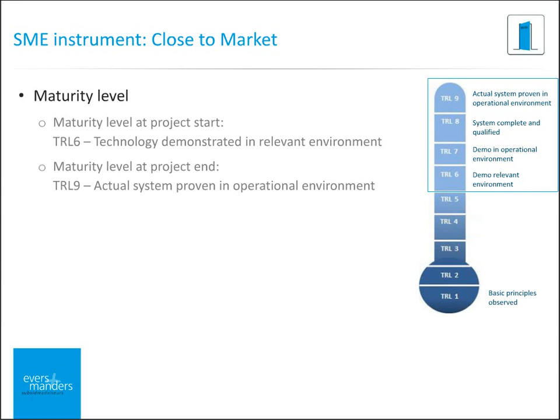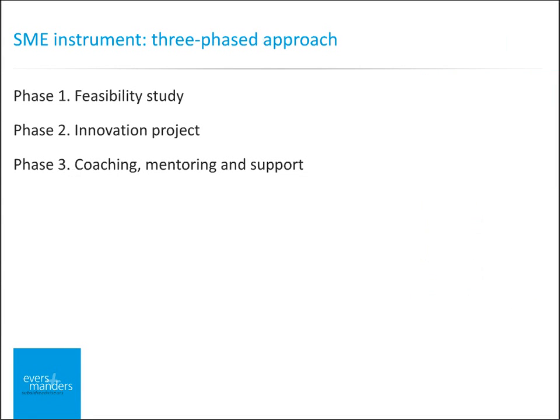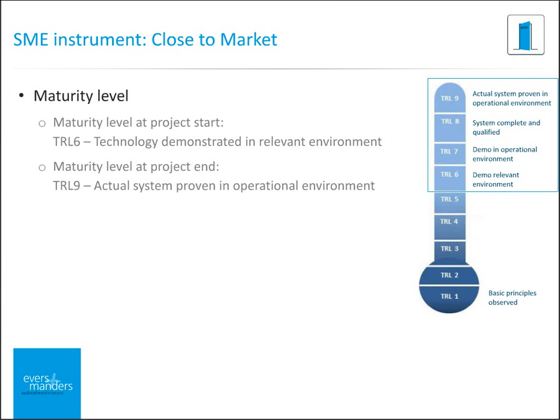So what's in between? Well, from TRL 6 to TRL 7, you bring it from a demonstration in a relevant environment to an operational environment. Then at TRL 9, the system will be complete and will be qualified. And then, as I said, TRL 9 is actual system proven in an operational environment. So this is what you should aim for, and that all in the context of your strategic business plan. So let me go back. At the end, you're at TRL 9. You have your system proven, but you also know how you want to enter the market and what your market is.